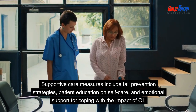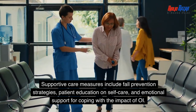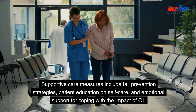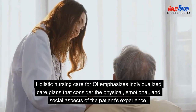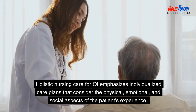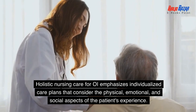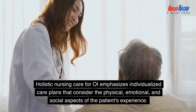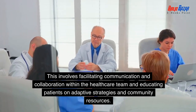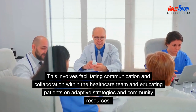Supportive care measures include fall prevention strategies, patient education on self-care, and emotional support for coping with the impact of OI. Holistic nursing care for OI emphasizes individualized care plans that consider the physical, emotional, and social aspects of the patient's experience. This involves facilitating communication and collaboration within the healthcare team and educating patients on adaptive strategies and community resources.